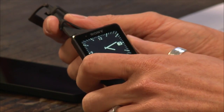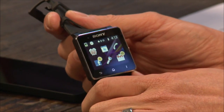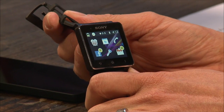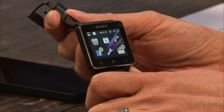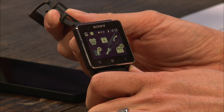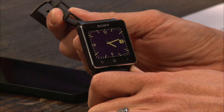So here's one thing that's actually kind of cool about this. When I hit the button on the side, that turns the screen on. This is a transflective screen, and that's how it's similar to the MetaWatch in that when I haven't used it for a while, it's going to go to a low power mode. You can see it dimming right now, but you can still see it in low power. There's no backlight.